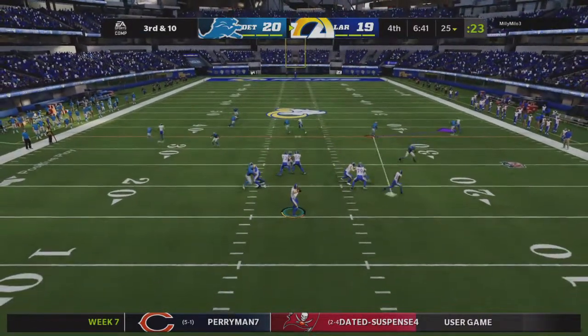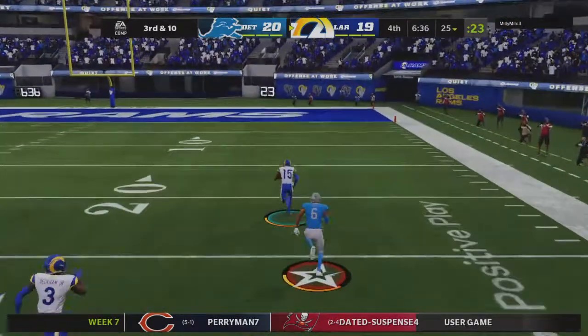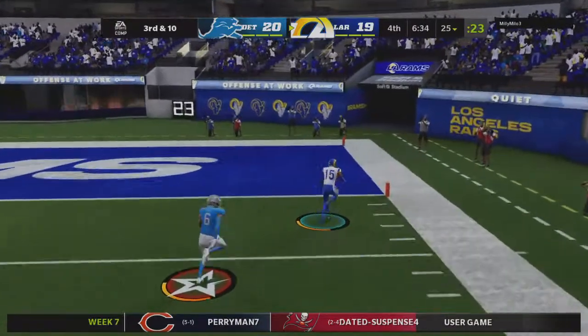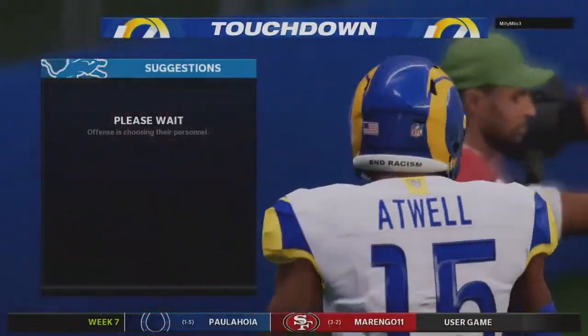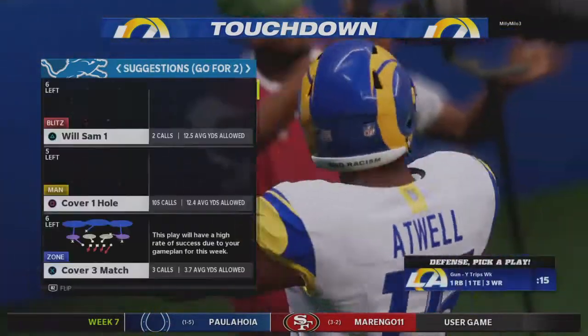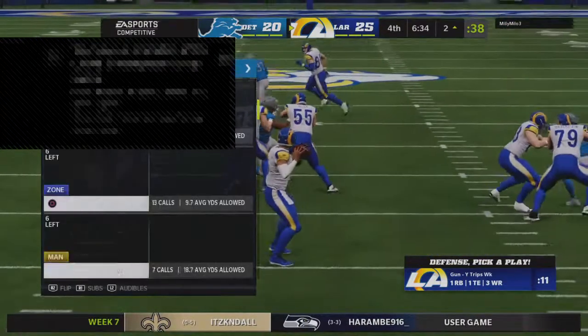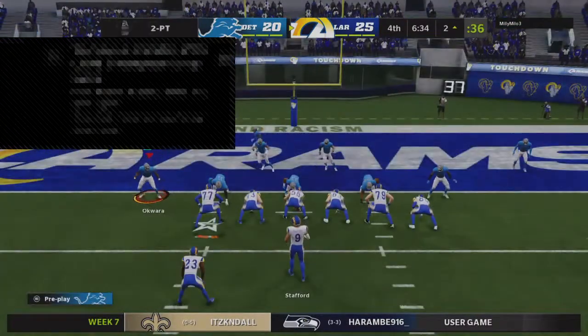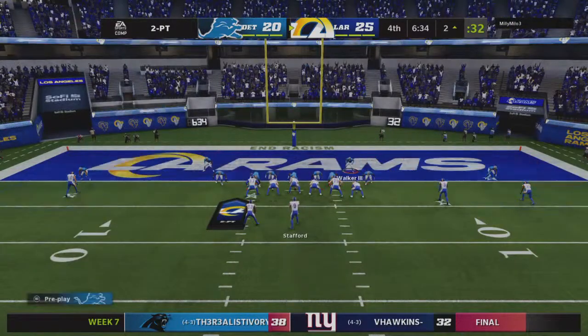Throwing on 3rd down, Stafford. He's going to let it go again, and that's caught inside the 30. Touchdown, LA. Atwell with his 2nd touchdown of the game, 4th of the year. And the Rams have taken the lead here in the 4th. A big play coming now for the Rams as they'll go for 2.